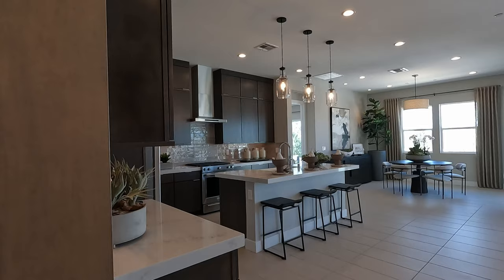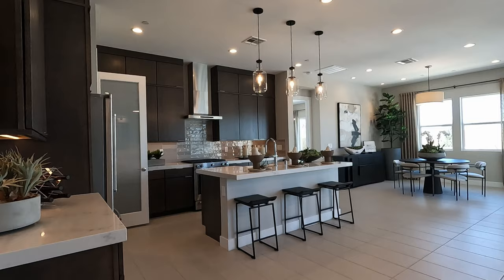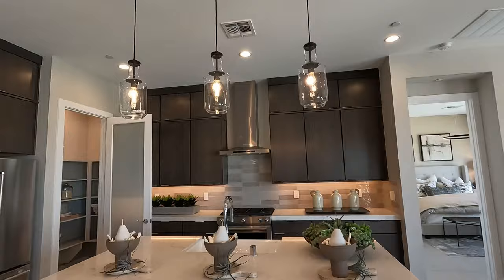Now in the kitchen area, it's about 20 feet 5 inches by 13.7. Great open space. You really got to feel it. Got the 3 pendant lights and the pre-wires. Here's your island.